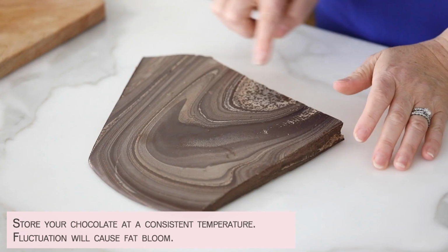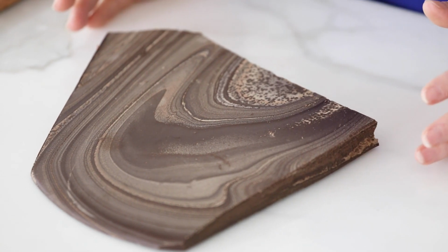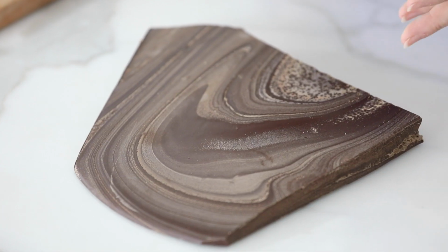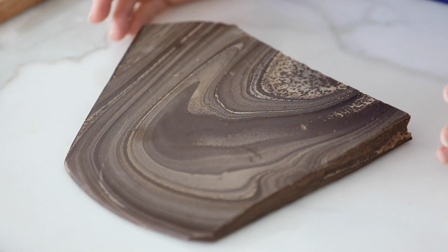The next thing you want to avoid is changes in temperature where you're storing your chocolate. So you can see here, this is what we call fat bloom. This is where we have fluctuation of temperature. All the chocolate is stored at a high temperature. This could also be caused if the chocolate is not tempered when it's poured into a mold or into a tray, and then we get migration of the cocoa butter, which is what you see here, which separates from the chocolate and sets on the surface. So to avoid this happening, it's important that you keep a constant temperature with your chocolate, and also that you temper it correctly.